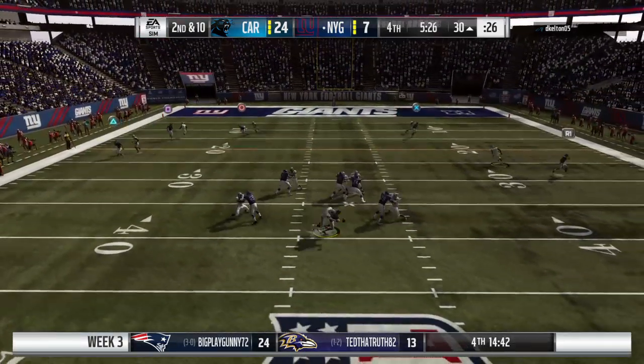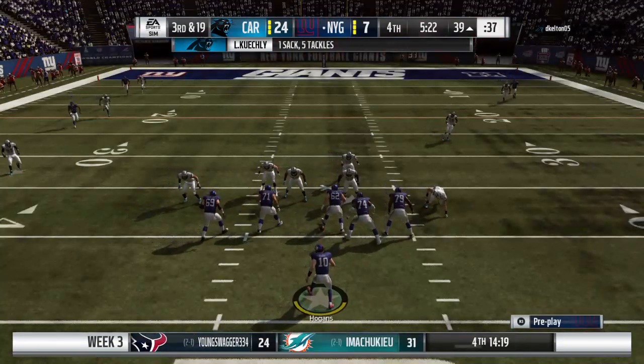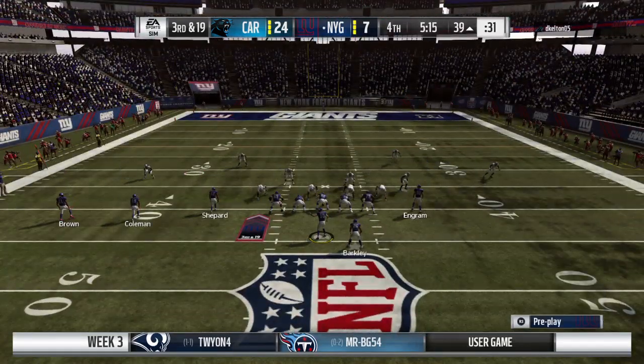Now he'll look to throw here on 2nd and 10. And he's going to go down. They get to him back at the 40. Luke Kuechly not dropping into coverage. He comes on the blitz and takes him down for a loss of 9.